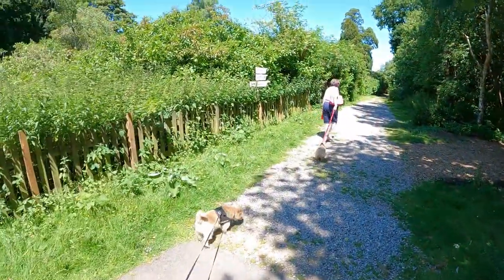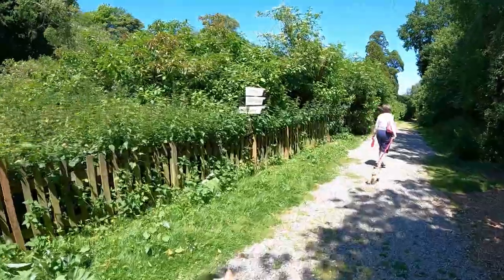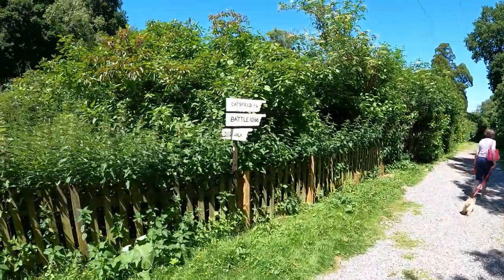Right. 1 o'clock. I think what I'll do, I'll fetch Linda and the dogs, and we'll have a walk down to Catsfield to the pub. That sounds like a good idea. Right, we're now on the walk down to Catsfield.